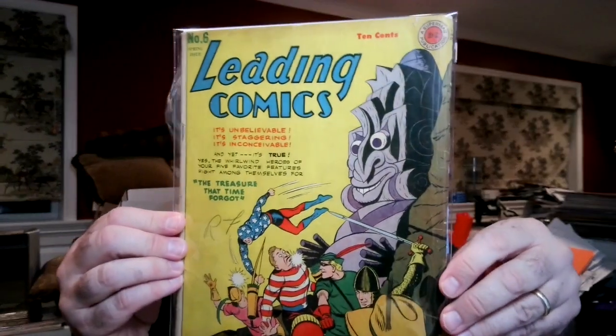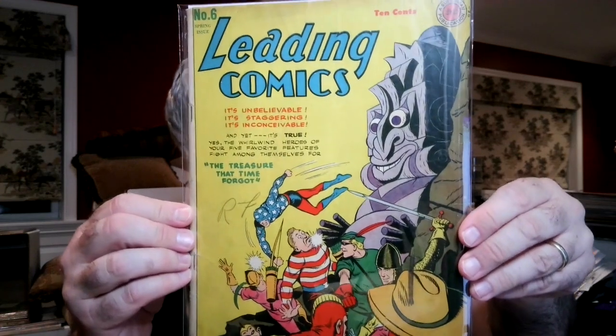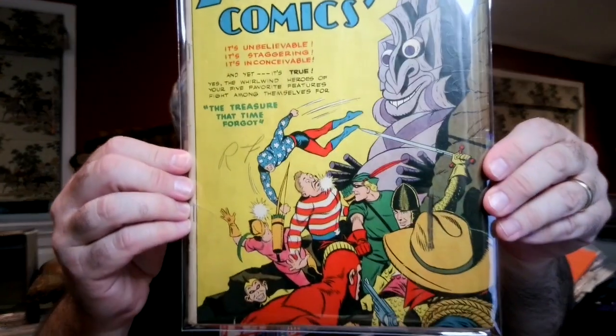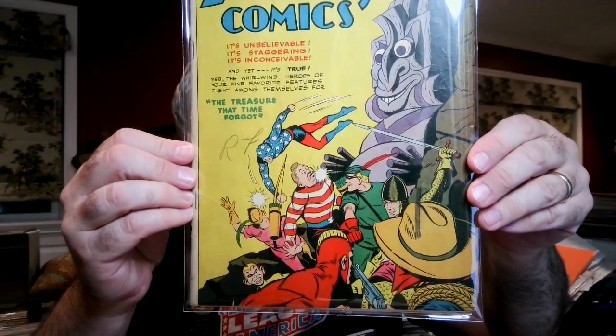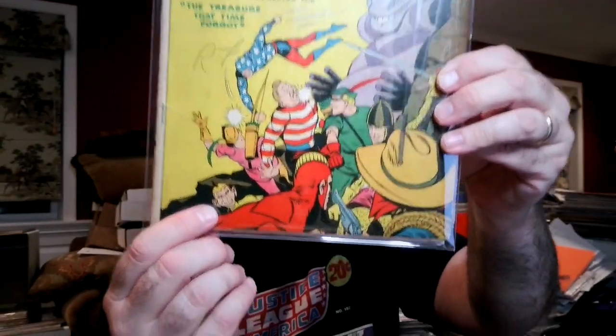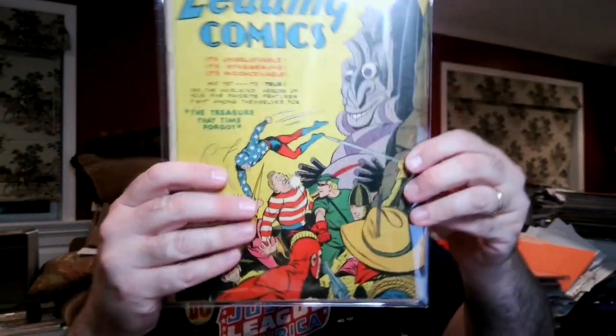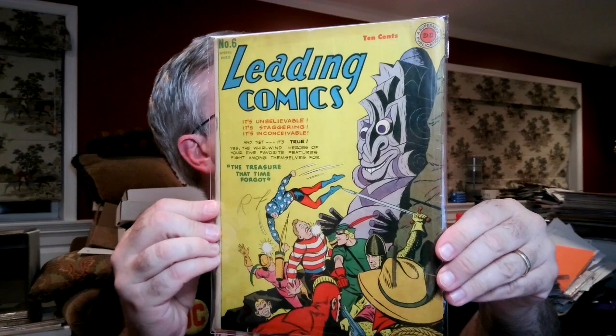Another yellow cover in number 6. Does have some significant kind of dust shadow on the right edge there. And in this one, you can see, and he is rather caricatured, there is Wing making an appearance. I guess that is his first cover appearance.